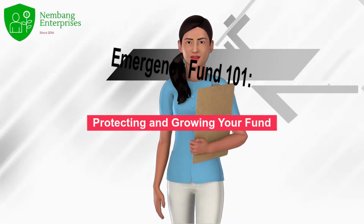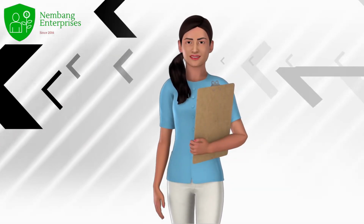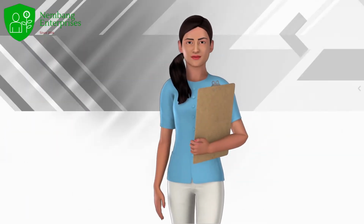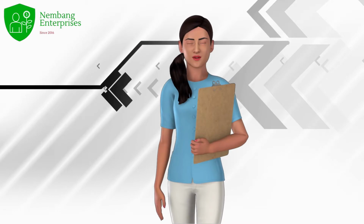Emergency Fund 101: Protecting and Growing Your Fund. Over 50% of Canadians and nearly 60% of Americans report that they don't have savings to turn to in the event of an emergency. If something unexpected were to happen, do you have enough savings to get you and your family through it and back to solid ground again?